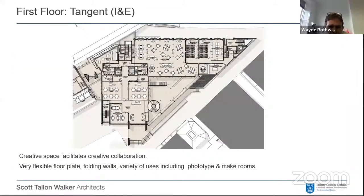Next. This is the first floor, the innovation and entrepreneurship floor. This is a very creative floor. We had a huge open flexible space, again with folding walls between the two classrooms. And then when you came up off the helical stairs, there was a large reception area and meeting areas as well.